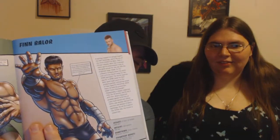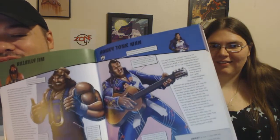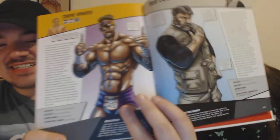It's got some information about them. You got Finn Balor, who's really big right now. So I thought that was pretty cool. And they put Finn Balor next to Fit Finlay, another Irish wrestler. So I thought that was kind of cool. I think it's kind of neat having the illustrated versions for you classic fans. Honky Tonk Man and Hillbilly Jim there. It was the 80s. What can I say? It was very cartoon like. Oh, and there's Long Island Iced Z, Zack Ryder. I don't know what he's talking about, but okay.